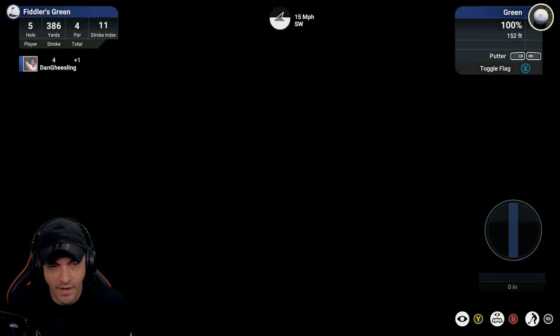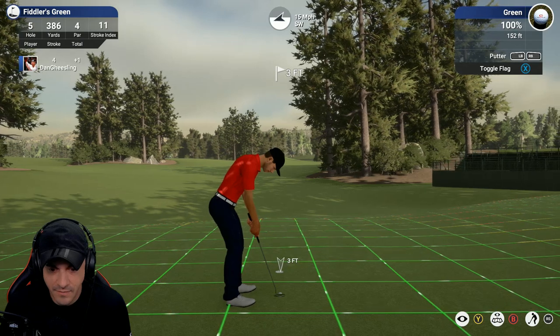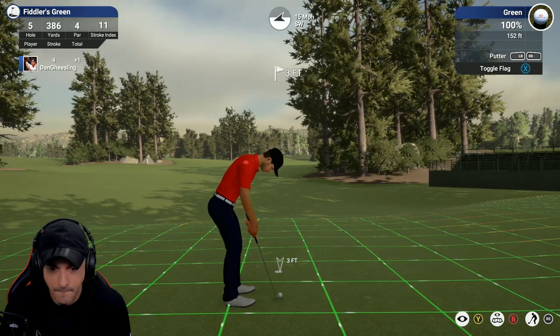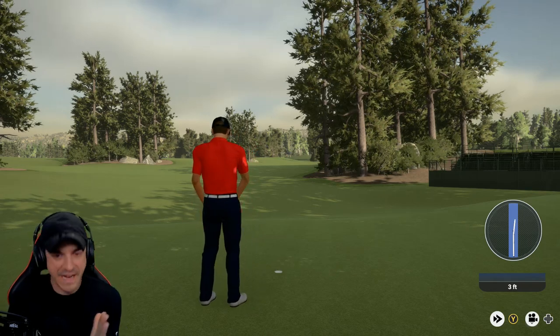This was a tough hole right here. And this next putt for par. This thing is straight on. Nice hit, kid. Nice putt. You're in the hole. All right, this is where we make our move.